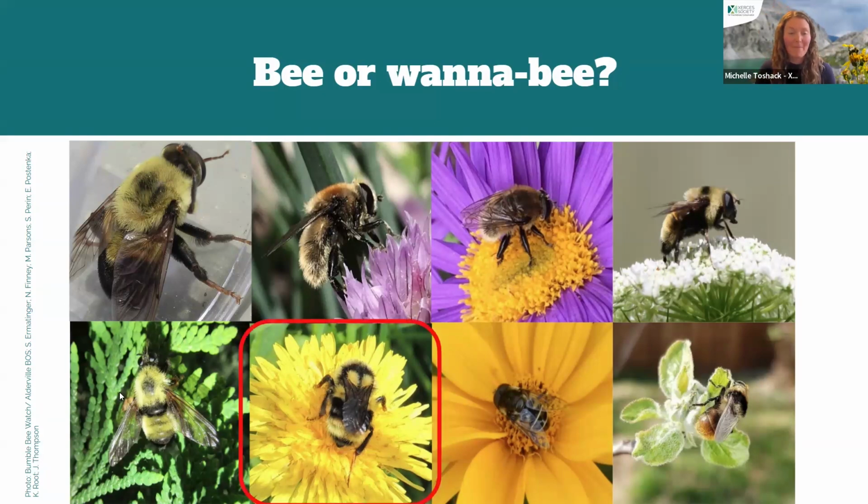Okay, so there are many bumblebee mimics in nature, seeing a wide variety of answers. But there is only one bumblebee in these images. So this bumblebee circled here in red, this is a Bombus bifarius. This is our most common bumblebee in Montana. So if you did a survey last year, you probably saw this bee.